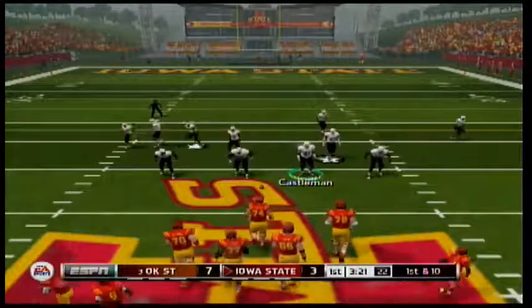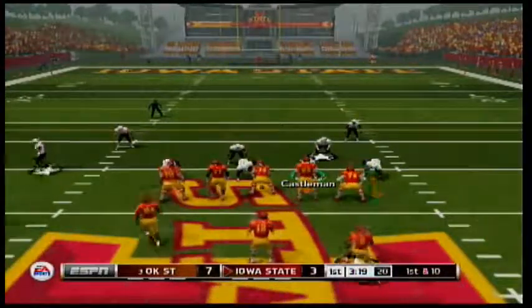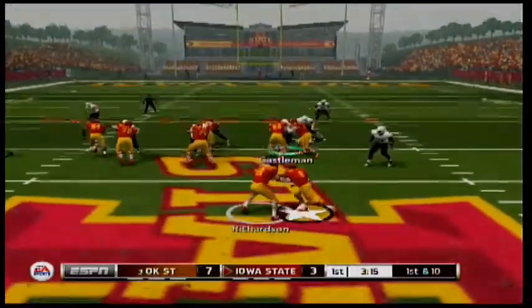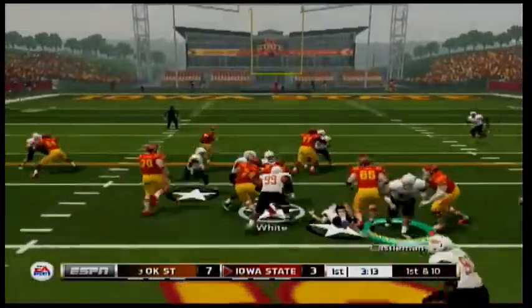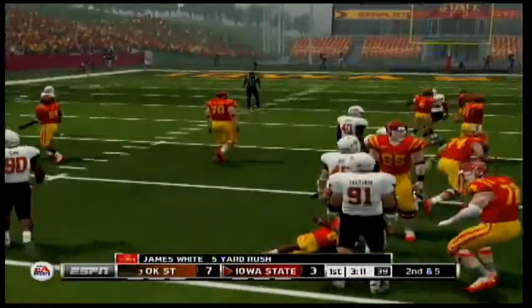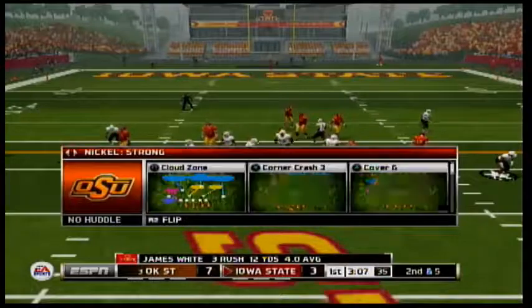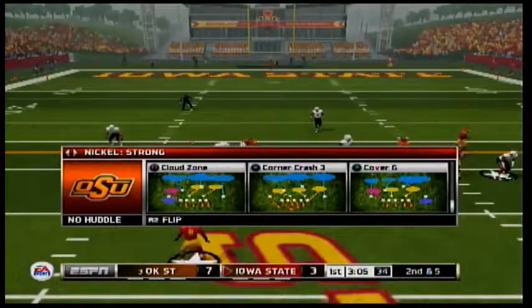From the 43-yard line, first down. Yardage. A nice option play. The tailback gets 6 yards before he's brought down.